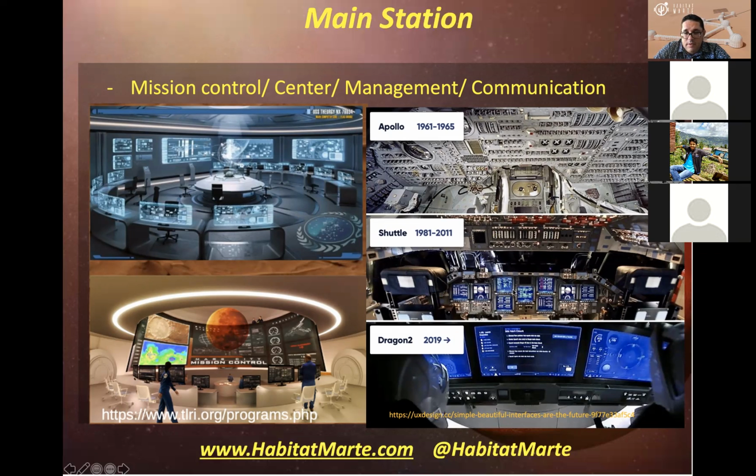Now, presented in the middle here, some small screens, and more recently during the Dragon missions from SpaceX, presenting big computer screens, also with multitasking resources. This would be a kind of concept that is expected to be operated on Mars. Okay, like the proposed design.